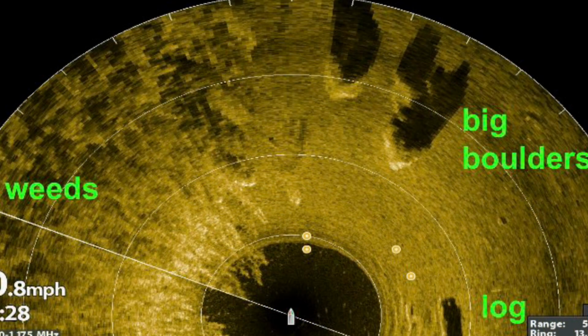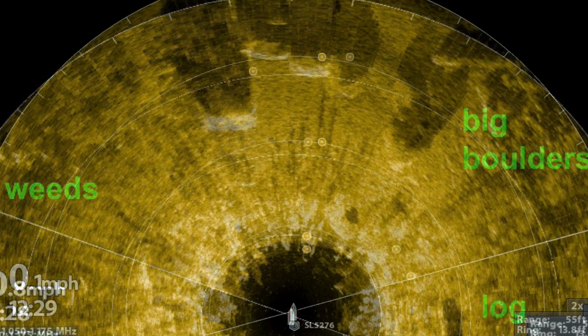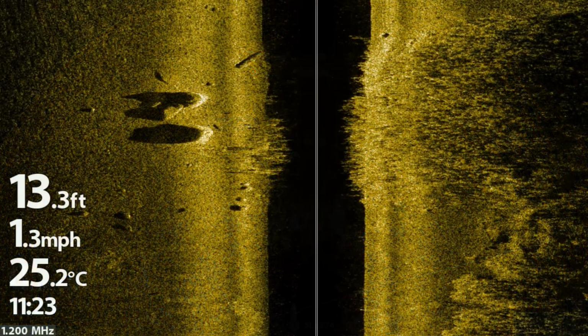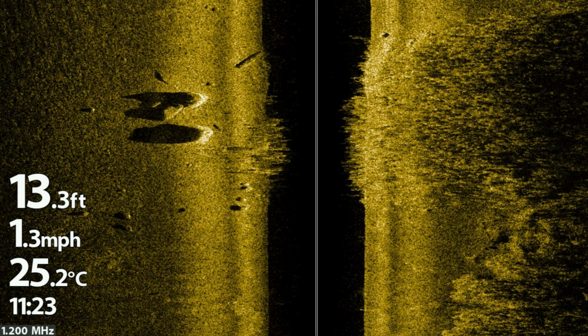Further inspection reveals a log on the right side of the image. Needless to say, I marked several waypoints to make sure I have the coordinates saved. Do you think that's a big muskie behind the middle rock? Mega 360 and side imaging are complementary to each other. I truly didn't understand the uniqueness of this spot until I used my side imaging.